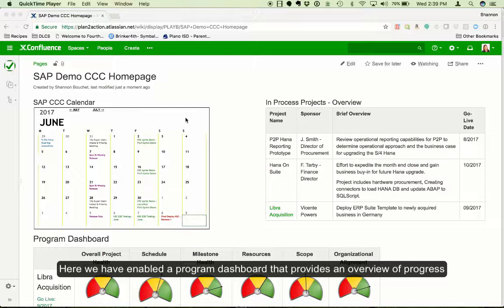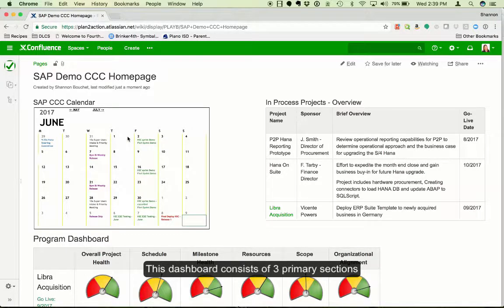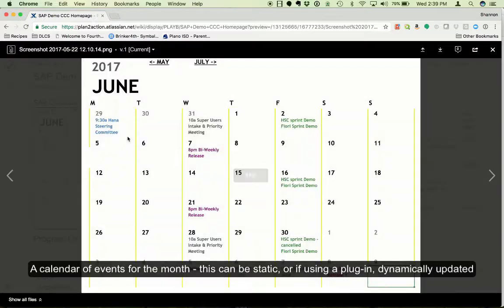Here we've enabled a program dashboard that provides an overview of progress and access to project details for the executive or product owner that wants to learn more. This dashboard consists of 3 primary sections. A calendar of events for the month.